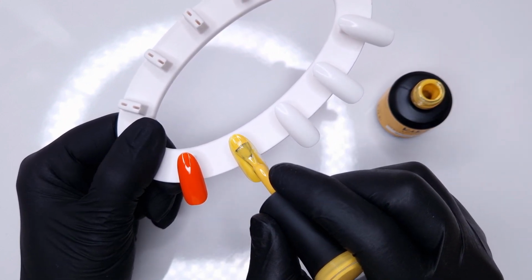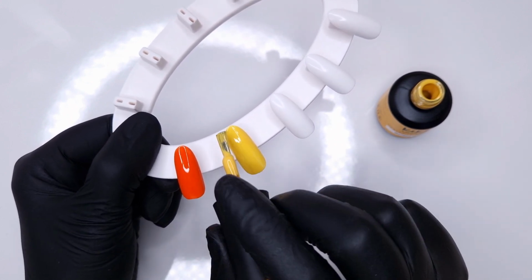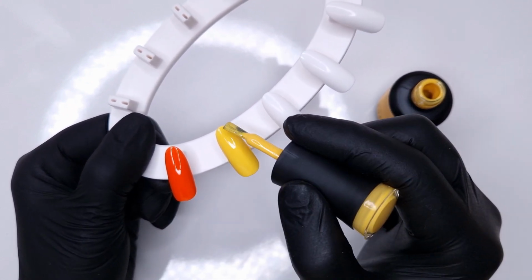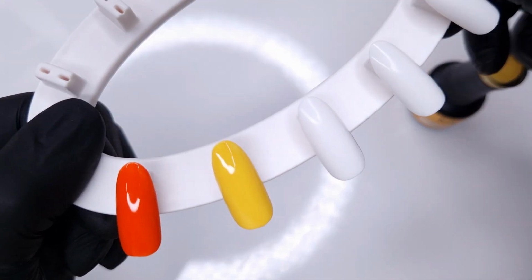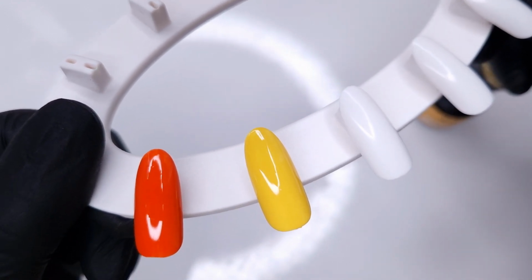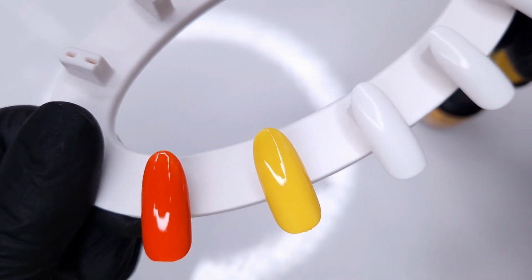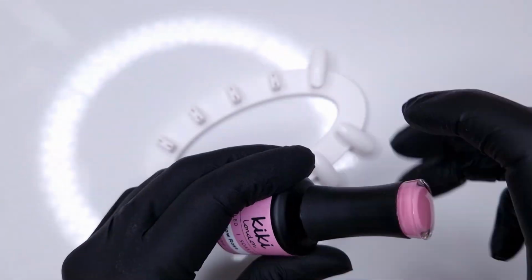They all have a beautiful creamy consistency to them, and they are all very highly pigmented, I found as well. I'm going to apply them in one coat. We're going to cure that first coat and then we will come in and apply a second coat of colour. But you can see here one coat is super pigmented, so do remember to keep your coats of gel polish nice and thin. Next up, we have Mellow Rose.